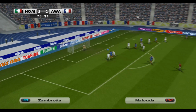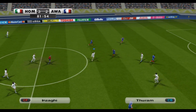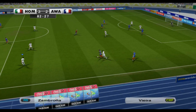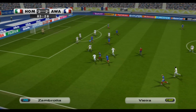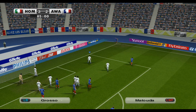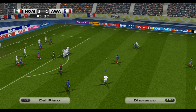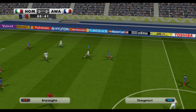Ribery cuts inside, flicks it in, and Malouda couldn't get a hat-trick. Inzaghi, and it's found its way to Toni. He still stands strong. Vieira, can he initiate the counter? Here's Patrick Vieira, 6 minutes left on the clock. Malouda tries to jump scare Buffon, he's not having it. Swung in, soaked up. Now Makelele, we saw him pull the trigger against Sweden in this position, he's gone down. Dorosu hits the wall, and Ribery helps it into nothing in particular.